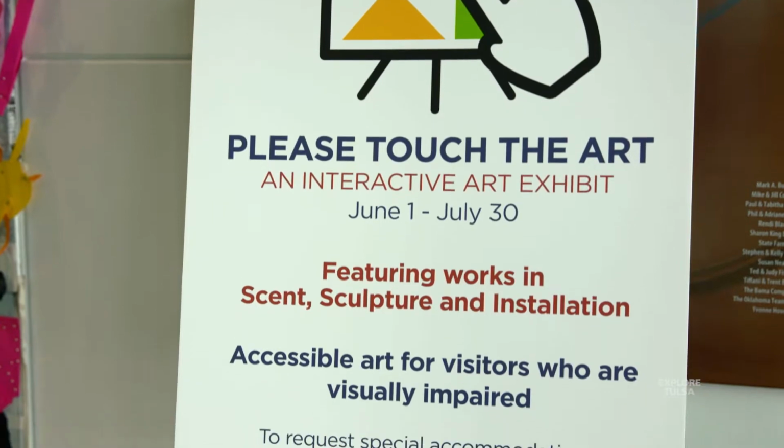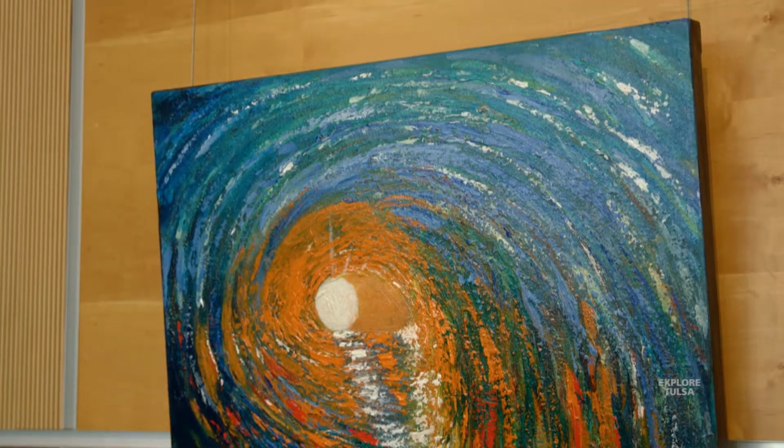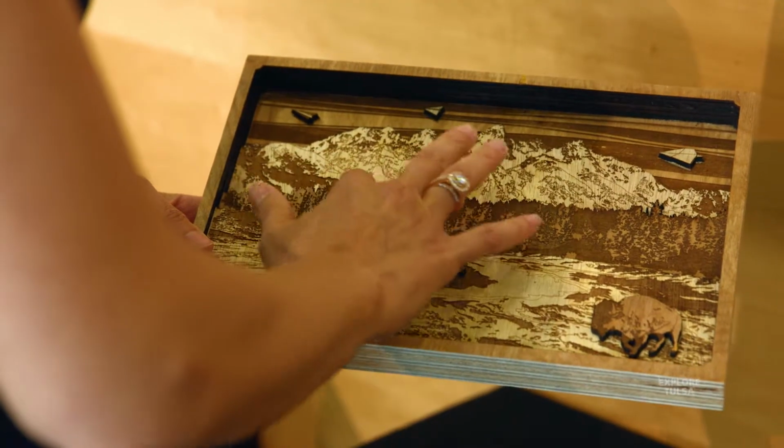It's called Please Touch the Art. So the idea is it takes the typical art exhibition and flips it upside down. So you go to a museum, what's the first thing you hear? You can't touch the art. That's like usually the only rule. And sometimes you may even have somebody kind of following you around to make sure you don't get too close.